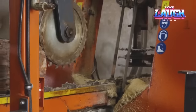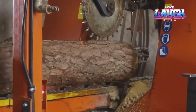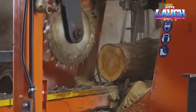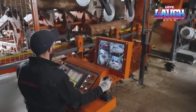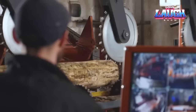Versatility is key with optional attachments like the edger and multi-head resaw. Automated conveyors streamline the process, ensuring safety and efficiency. In the realm of time and efficiency, this sawmill line is unmatched, transforming raw logs into pallet components with unparalleled speed and precision. Elevate your pallet production game with Woodmiser TVS HD.